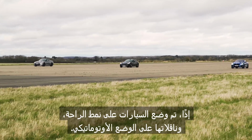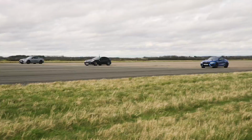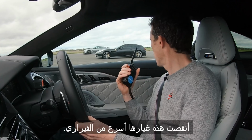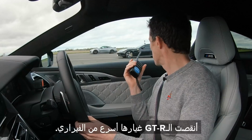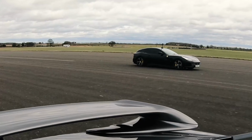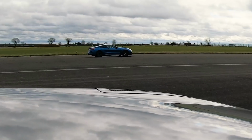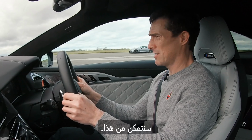Right, now we're going to have a rolling race. So, the cars are in comfort mode, automatic mode of the gearbox. We're going to race from 50 miles an hour, call it in 3, 2, 1, go! This kicked down quicker than the Ferrari. The GT-R kicked down quicker than the Ferrari. What happened to the Ferrari? And why is the GT-R right on me? We got this.